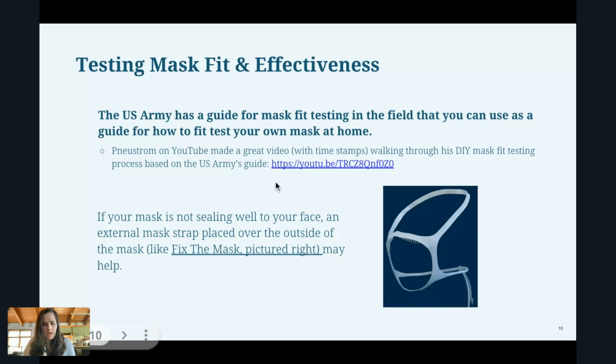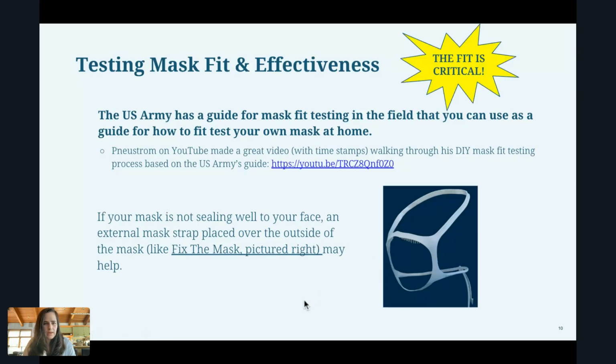The other thing that's a possibility is if your mask is not really sealing that well to your face, particularly if you're using more of a surgical mask or a cloth mask, there are these external straps, or mask braces, that can fit over the mask and they can kind of seal it to your face better so that you get a better fit. There's one called Fix the Mask, picture to the right. There are several others as well.